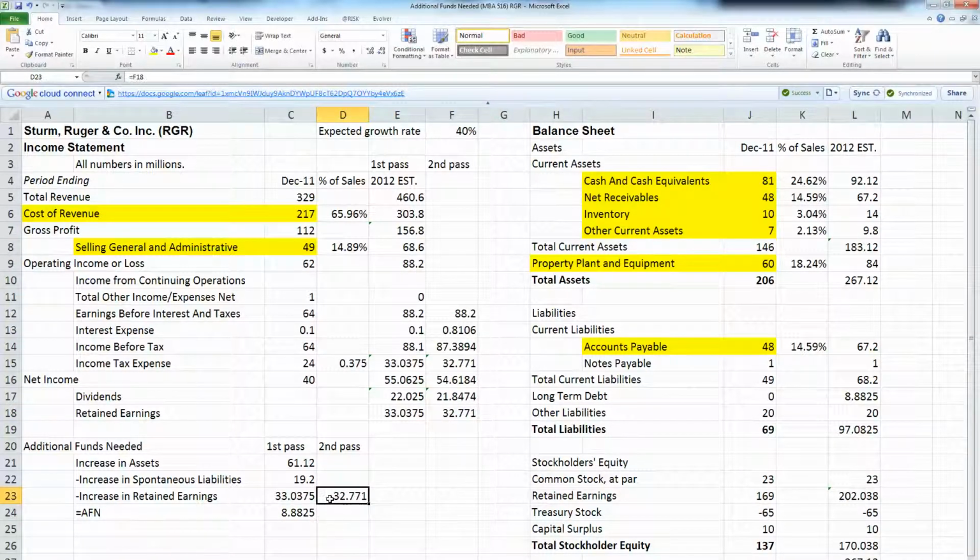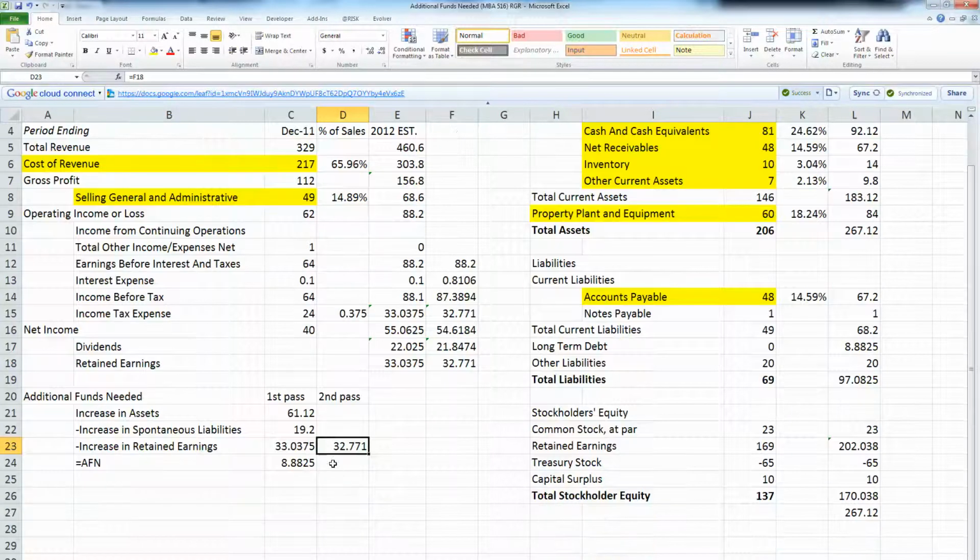So my second pass would be to pop that new retained earnings in. The increase in assets would be the same that it was the first pass, and the increase in spontaneous liabilities would be the same as it was in the first pass. And then this equation should just copy over as well. So my second pass says, hey, due to the extra interest expense, you're going to need to have a little bit more external financing. So you could do a third pass and a fourth pass and so on.